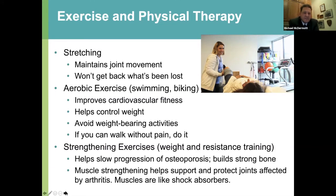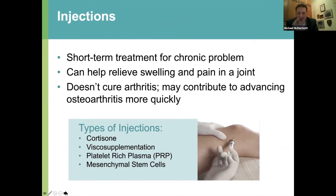Injections, short-term treatment for a chronic problem. This is a good way of putting it. Injections can be effective for a short period of time, or they can be effective for a long period of time. Cortisone injections, they can help relieve swelling. They can also help relieve pain. Cortisone is something that has gotten kind of a bad reputation. People say, well, I don't want cortisone. I heard that's not good for you. And that can be true. But in most cases, cortisone is helpful if it's used judiciously. It becomes harmful if it's used too long or relied upon too long and not used responsibly.